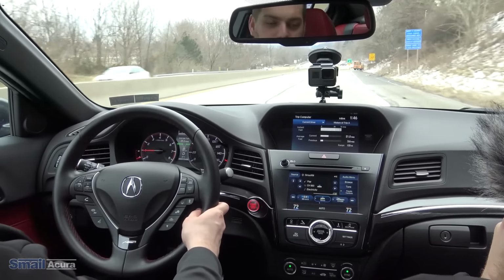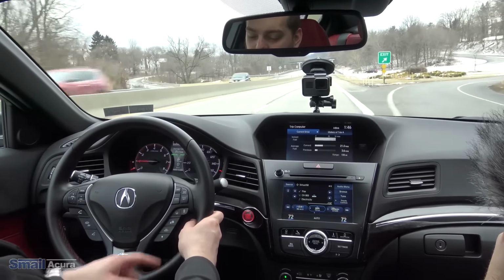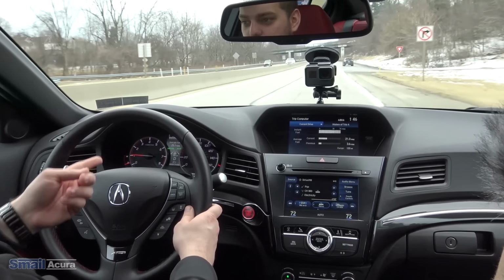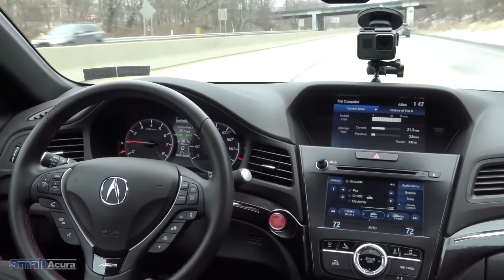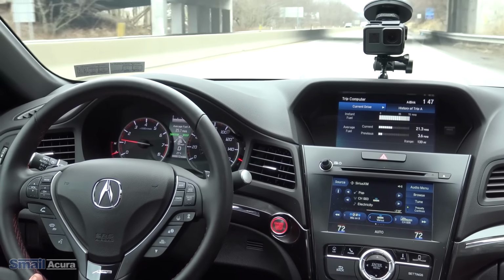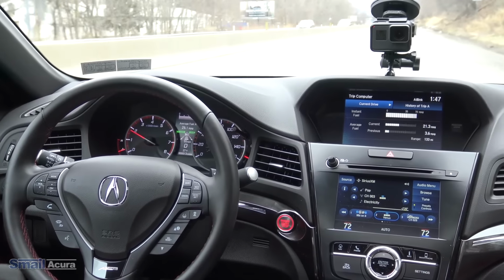Other than that, the other feature Dan was just talking about over there is the lane keep assist. So that, you see a little steering wheel with lines. As soon as I click this, you're going to see two lines pop up outside that car. So what that's going to actually do is when they're solid white like they are, it's going to hold me within the lane. So I can actually let go of the steering wheel.